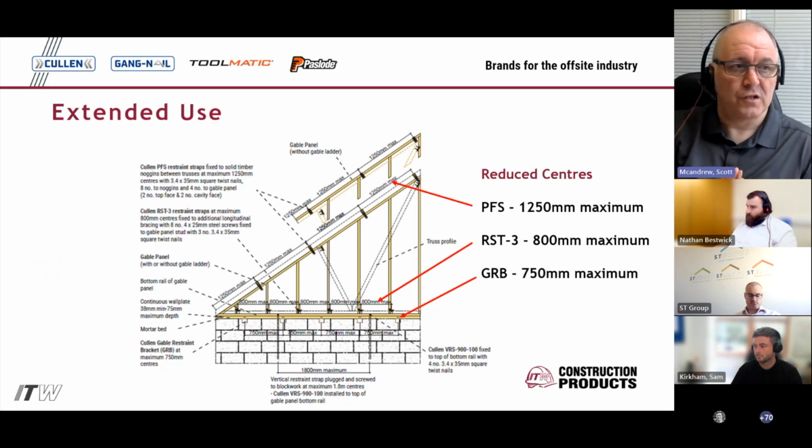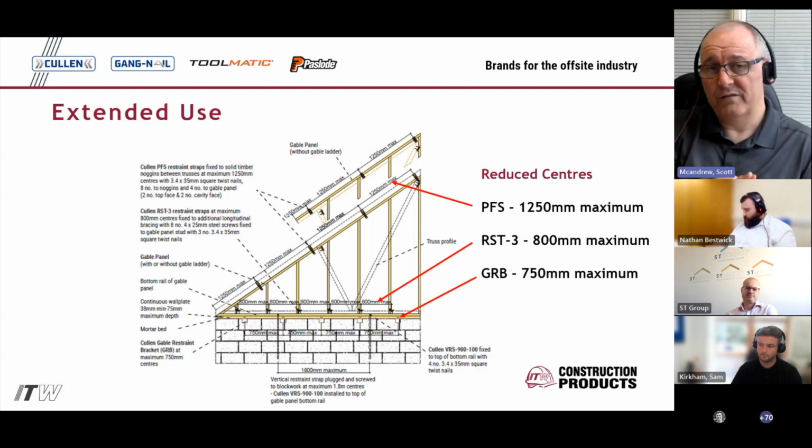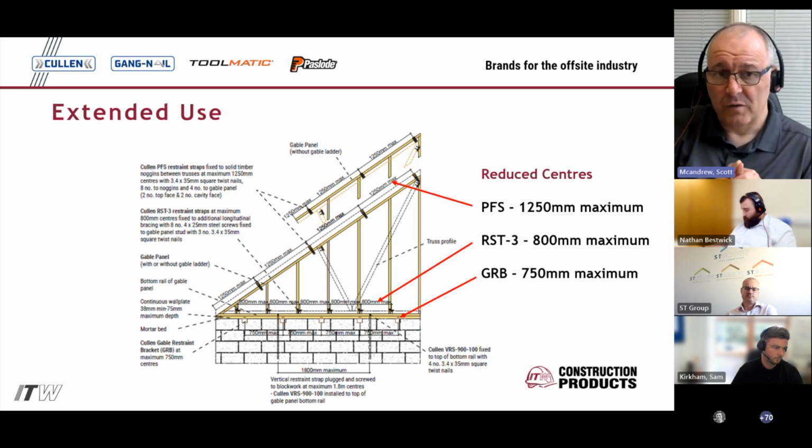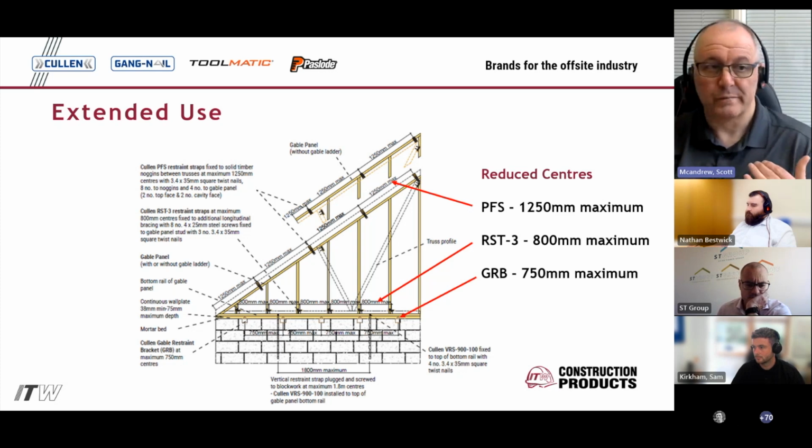So for these buildings, traditional restraint for buildings over 2 and 3 storey, the horizontal restraint is reduced to 1.25 metre centres. So again, that strap's providing 8 kilonewtons of load. We've worked that back, and then to meet the requirements, say 5 storeys for England and Wales and 4 storeys for Scotland, we've recalculated the requirements. So it would mean that the PFS strap is getting installed at 1.25 metre centres. The RST3 strap is then getting installed at 800 mil centres, and the GRB goes down to 750 mil centres. And again, that is providing the same restraint requirement as the traditional restraint straps.